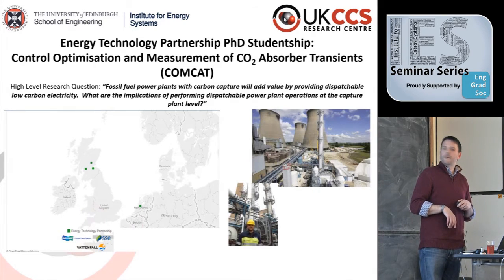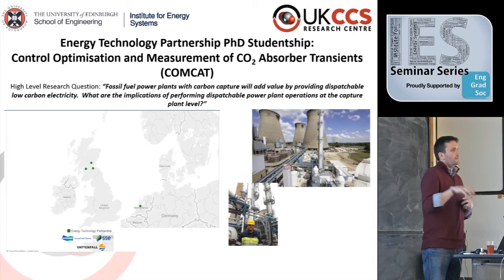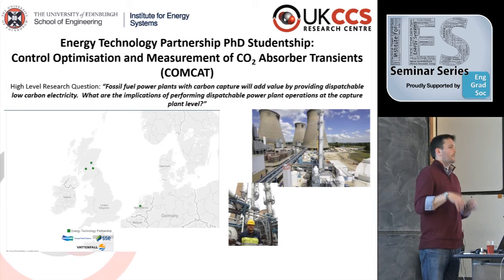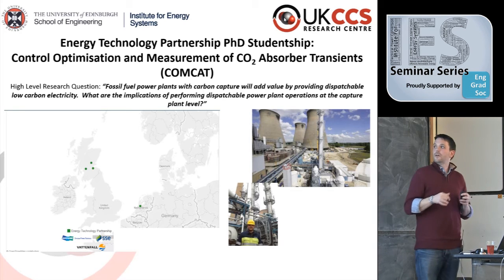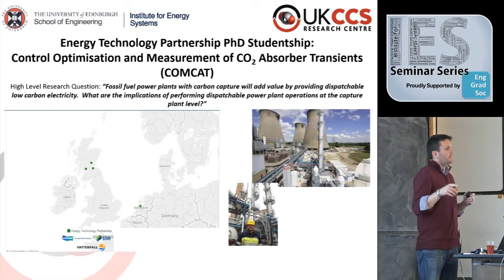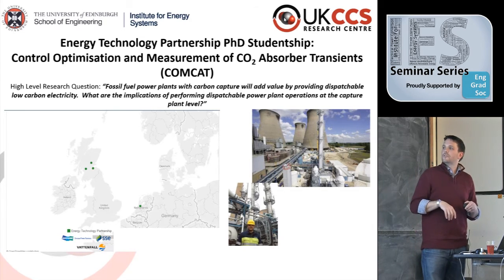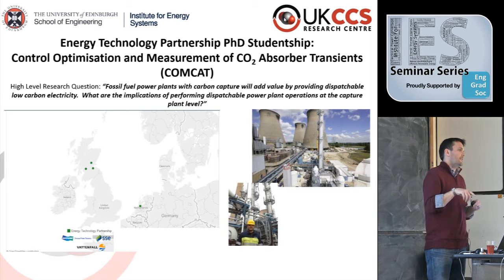If you have a fossil fuel plant with carbon capture fitted to it, that thing will exist in the same world of other low-carbon stuff. You're going to have lots of renewables, you might have some nuclear, you're going to have electric vehicles and a smart grid and all kinds of wonderful things. If they're all going to exist in the same world, the value that the carbon capture plant is going to give is by being dispatchable, by being controllable, by being able to fill in when the intermittent energy sources aren't going. So what are the implications of doing all of that at the carbon capture plant level? That was my research question.